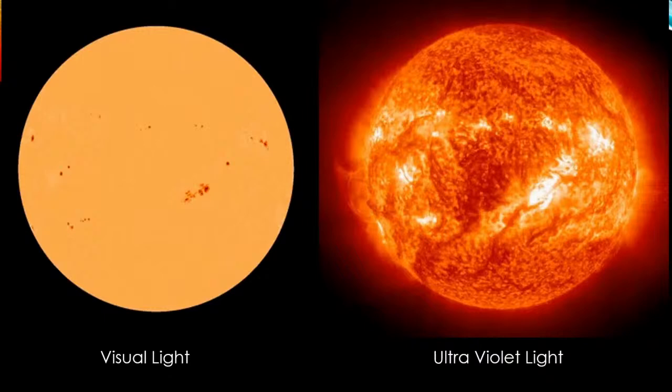All these events create various energy levels and temperature ranges which stretch all the way across the electromagnetic spectrum. So to be able to view all these events, we need to look at the Sun in different wavelengths. In this image on the left you can see the Sun in visual light, and you can just see the sunspots. On the right is an ultraviolet image, and you can see far more detail and events that are happening on the actual Sun's surface.